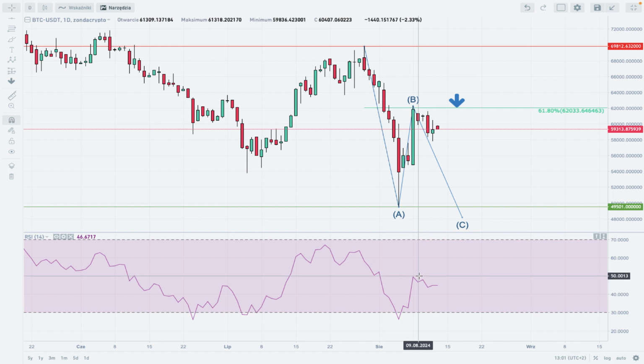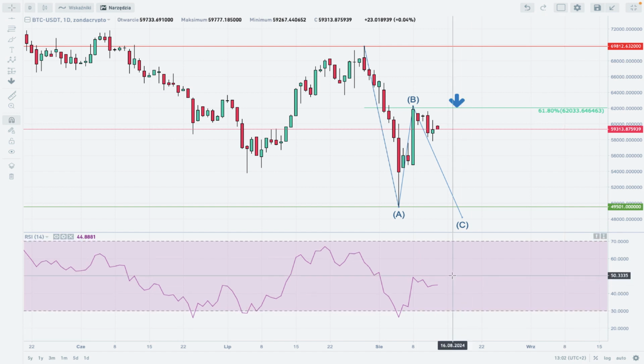Momentum wise, if we stay below the level of 50, as you can see, bulls are not strong enough to break above this level. Of course, that's another clue. The bears are ruling the market right now. They are in charge of this market. They want this market to basically go lower. They allowed bulls to retrace only 61%. Now they are ready to push the market down again. So that's our scenario for the Bitcoin to Tether.